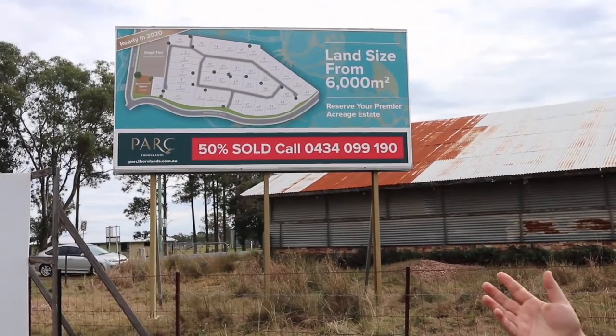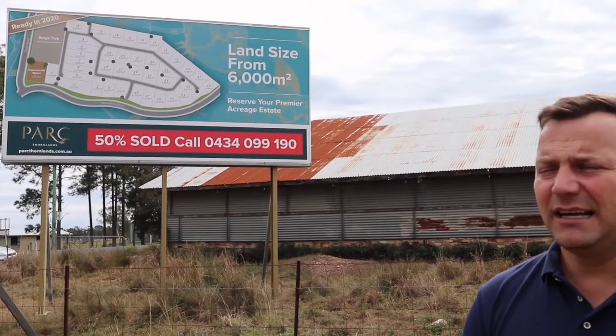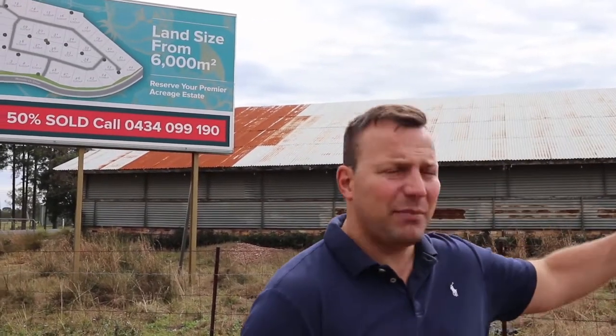So again, this is pretty characteristic in this area, where you can see that they're 50% pre-sold, and they are actively converting what used to be paddock and pasture land into suburban housing estates, and will presumably be inhabited by suburban residents within the next 6 to 12 months.